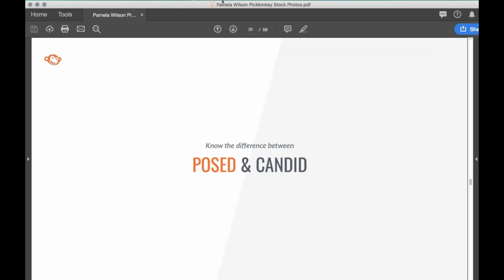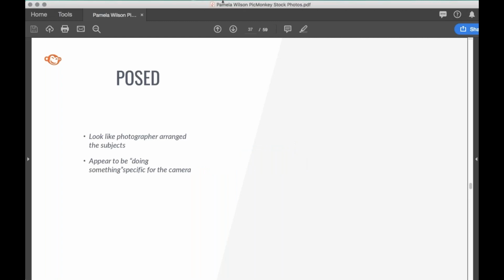Somebody asked about this at the beginning, and I was so glad that you asked about it because I want to talk about it. This is such a pet peeve for me. So, this idea of posed and candid photos. On stock photo sites, we sometimes, not always, but sometimes you see these very posed looking photos. So, this is how you can recognize a posed photo.